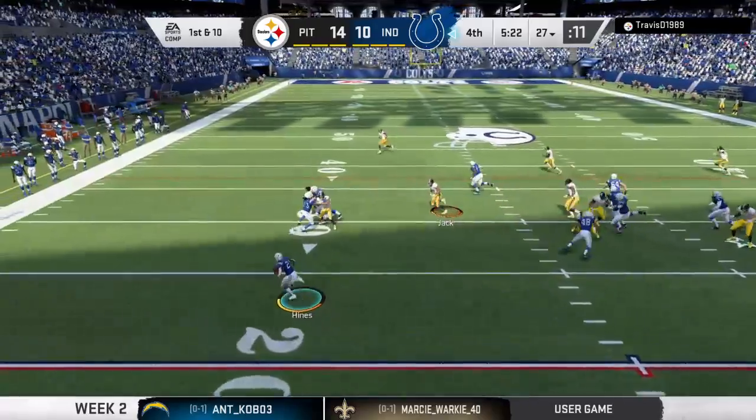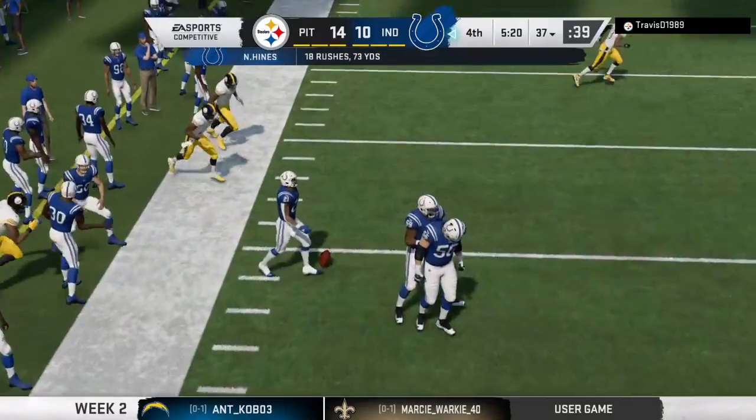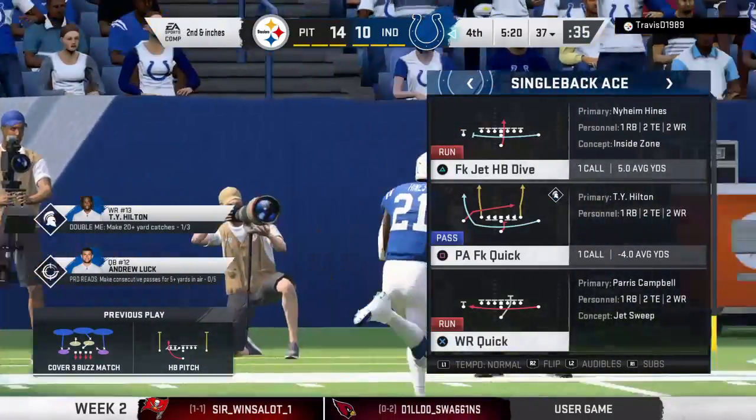Now it's Hines. And he takes us beyond the 35 before going out of bounds. 10 yards on the pickup there, and it'll be 2nd down.